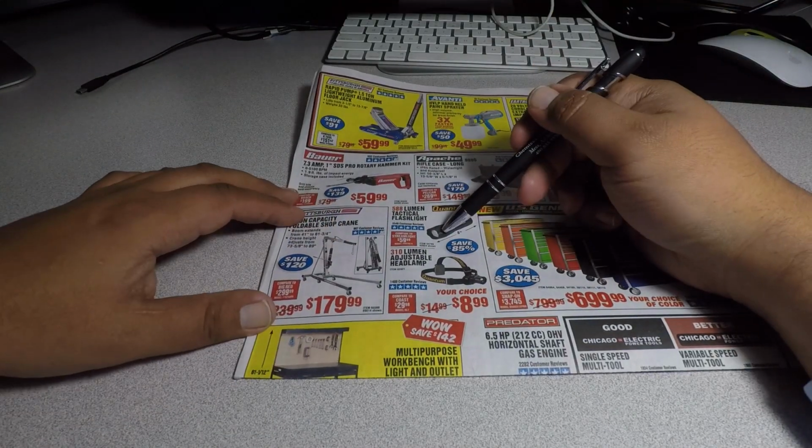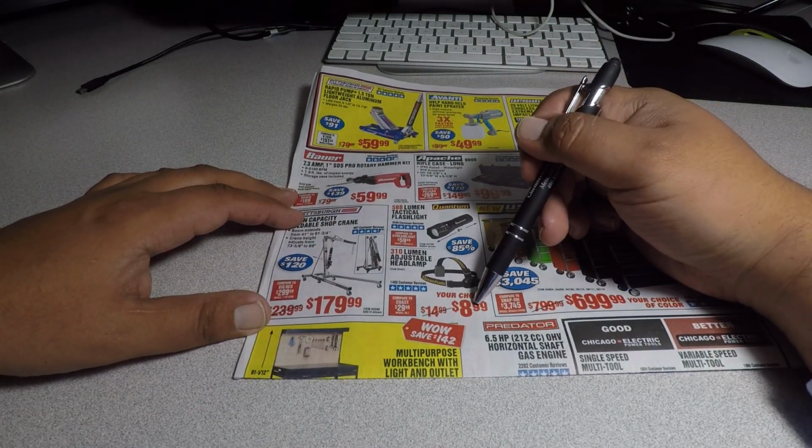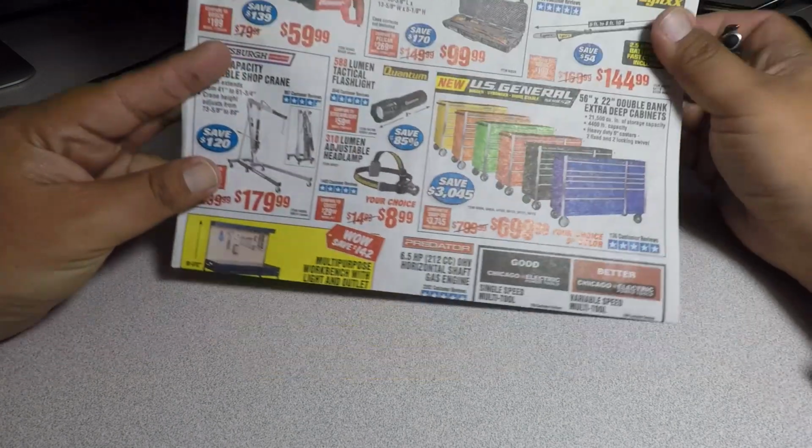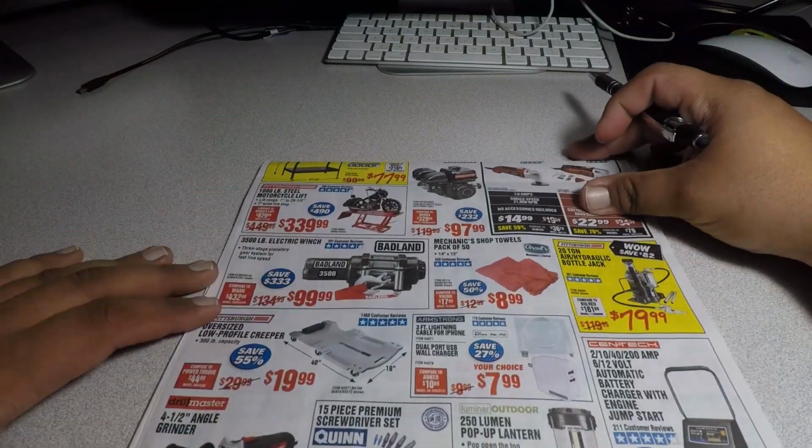Oh, and these lights, usually we see them for $9.99. Now they're under $9. So definitely recommend you pick one of those up.